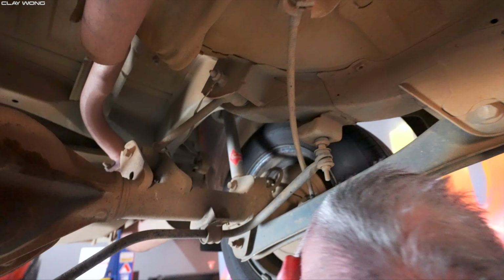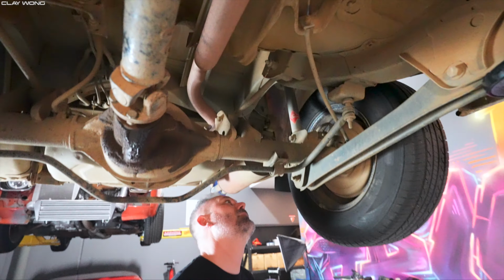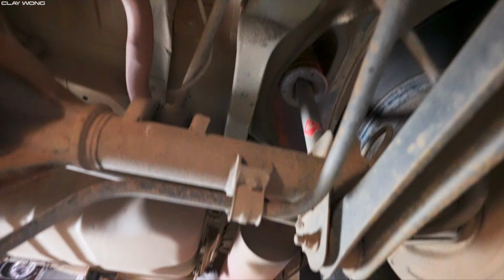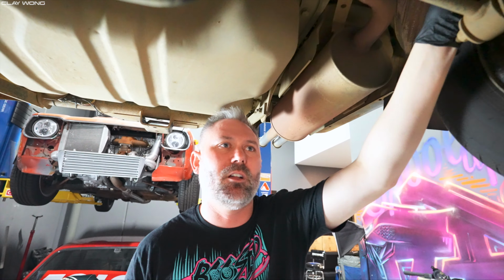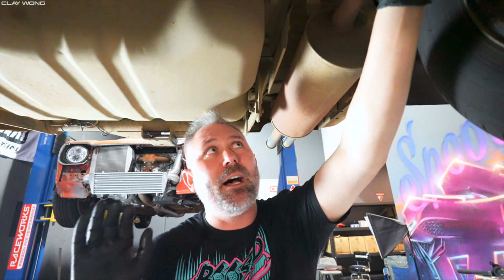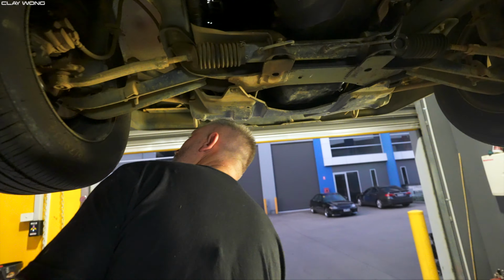What's that say? Gas adjust. So KYB. Oh, damn. I've heard of them before. They're the Honda KYB adjustables. So Nismo use KYB and they have KYB adjustables as a Nismo option for like Silvias and Skylines. Wow. I'm not saying these are Nismo, but it's close enough.